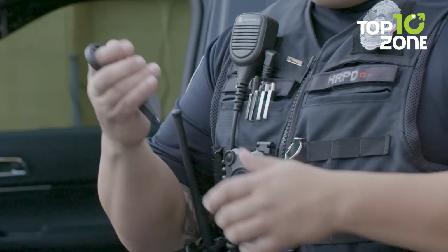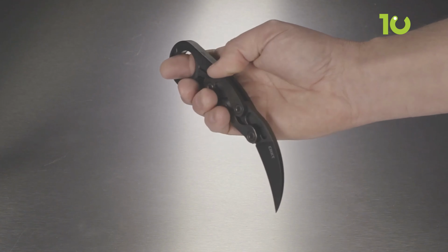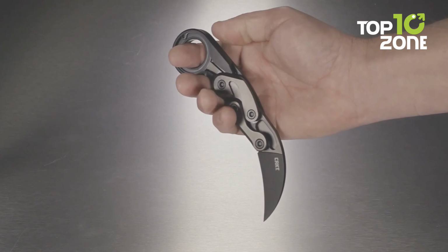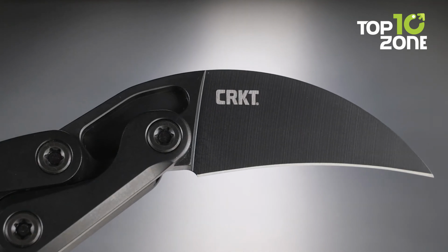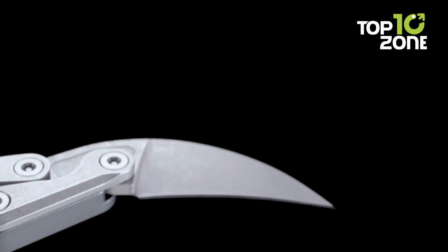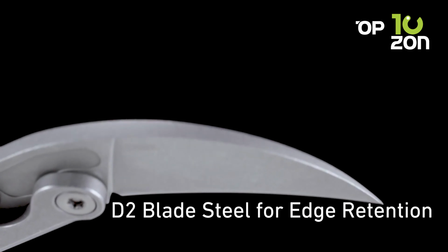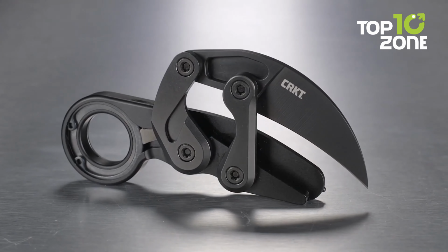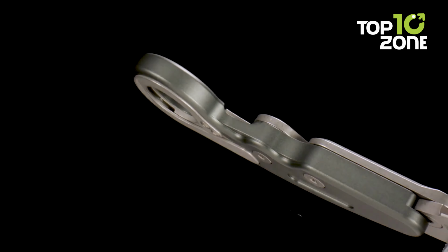It is the first knife ever to feature kinematic technology, allowing for the blade to be deployed quickly with the push of a thumb. This innovative technology provides a new level of convenience and functionality that is unmatched by traditional folding knives. In addition to its cutting-edge technology, the Provoke is also built to withstand the toughest conditions. The knife is made of D2 blade steel, which delivers exceptional edge retention, and a black titanium nitride coating that provides superior protection against corrosion.